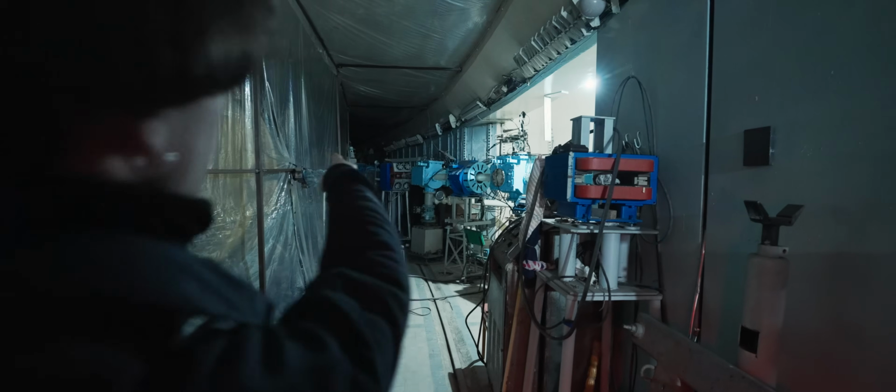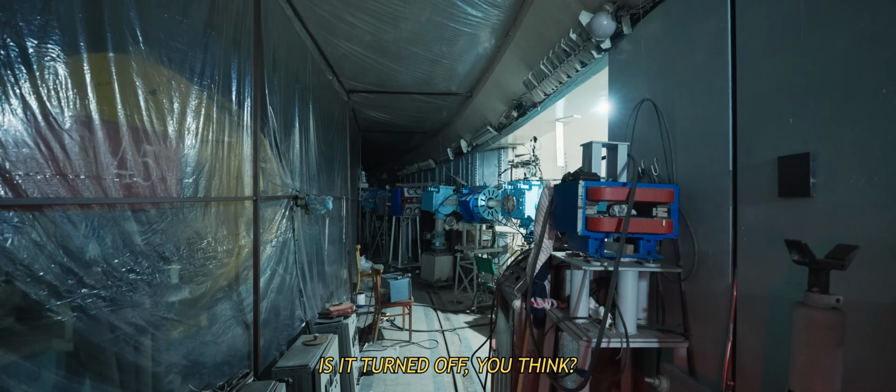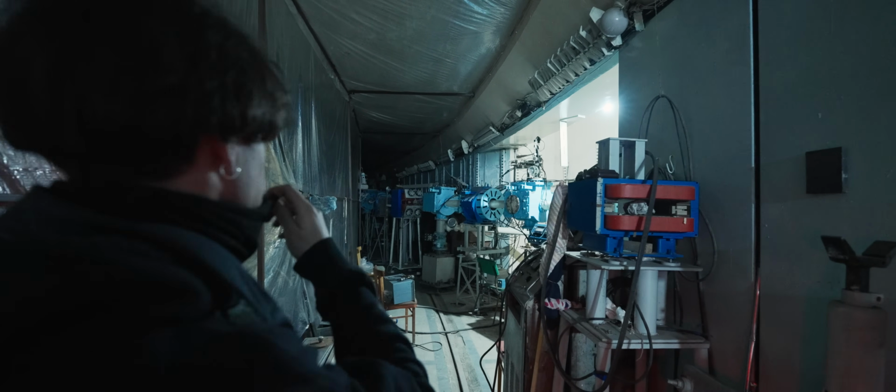It's too small, bro. Is that what the camera? Yes. It's turned off, you think? I don't think it's filming. I think they just use it during the experiments. I don't think it's CCTV.